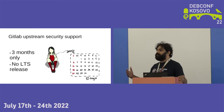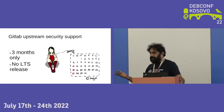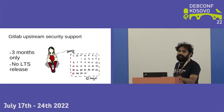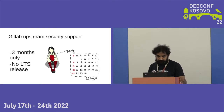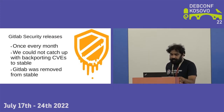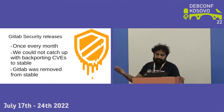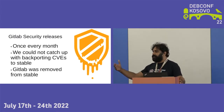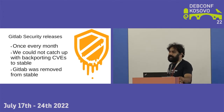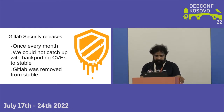And when it comes to GitLab, usually they give only security support up to like 3 months. And there are no long-term support releases. So at least once in 3 months, you have to update to the next upstream version if you want to receive the security support. And then every month, they release the security versions, the patches, CVE fixes. And GitLab was in stable once, but then every month, so many security updates, and we couldn't catch up with backporting all the CVEs, so eventually the package was removed from stable.